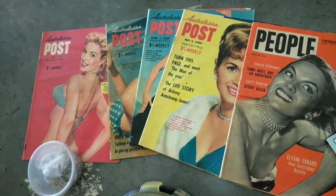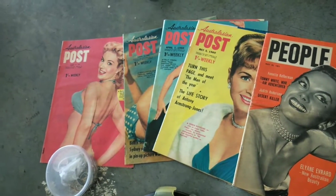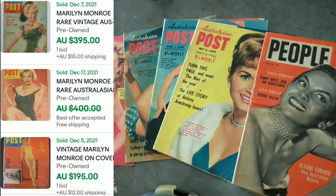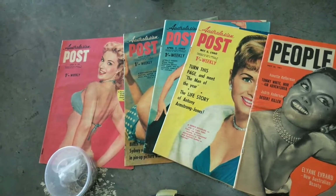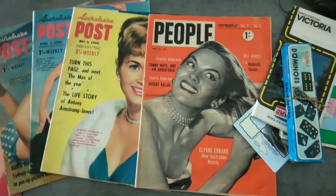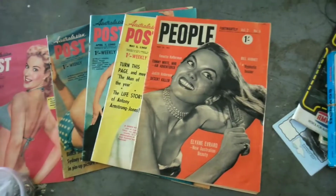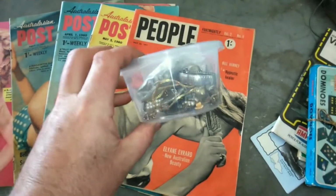1960s. There's not a real lot on eBay at the moment, Australian Post from 1960s. If you had one that had Marilyn Monroe on it, you'd be looking at anywhere between $200 and $500. If Marilyn Monroe was on the front page and you've got an Australian Post in nice condition, you're going to do very well. Okay, the People, I'm not sure about the People magazine either. It is 1951 and it is pretty good nick for something that's over 70 years old, so we'll see how we go. And then I also picked this up for $1.